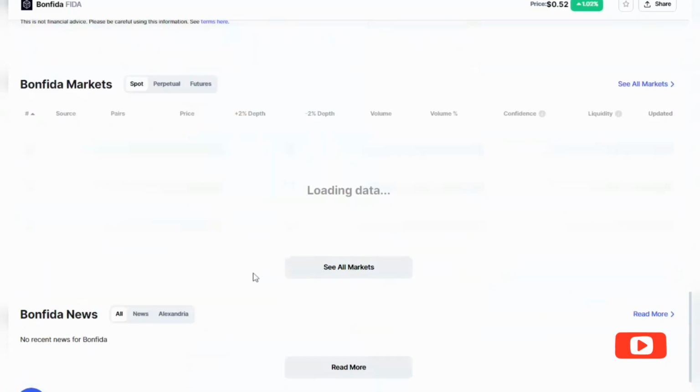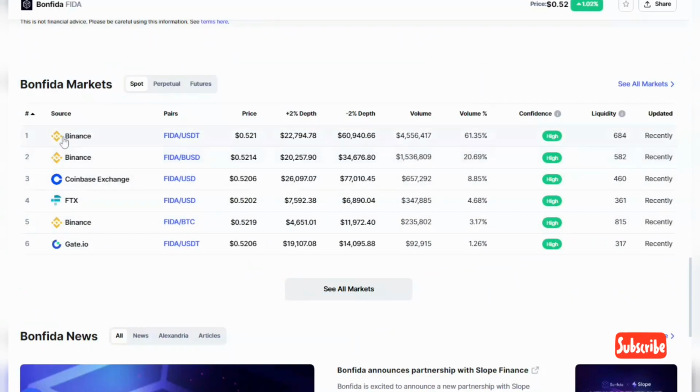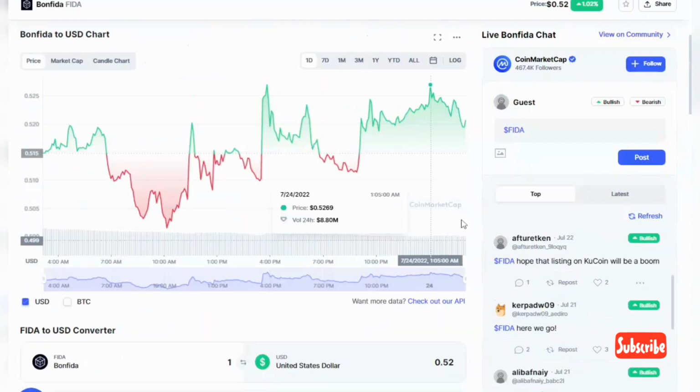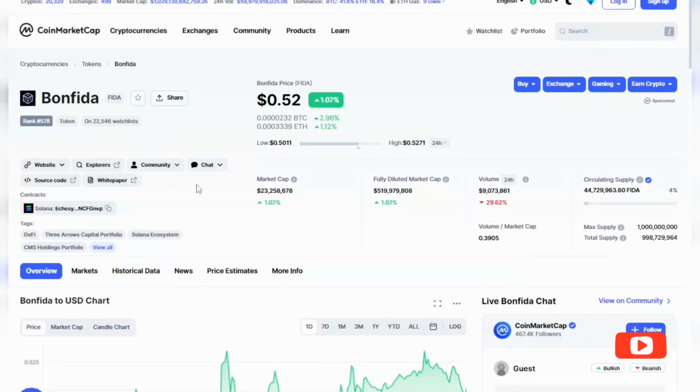Now also you want to check the list of places where these tokens are currently being found. We have it on Binance already. We also have it on Coinbase, and also Kucoin and Gate.io. So it's currently on top major exchanges, which shows good prospects, as these exchanges usually do due diligence before listing tokens.